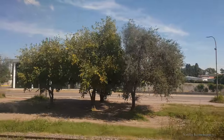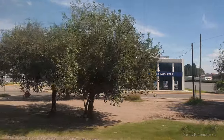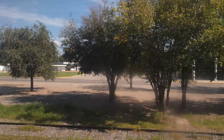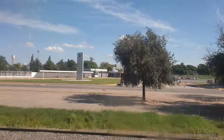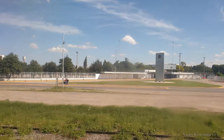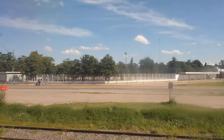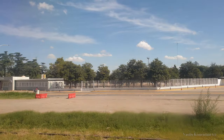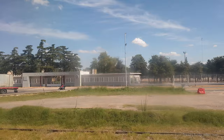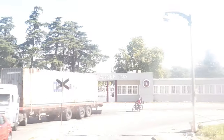And we're actually approaching the factory, the plant I mentioned to you, which is the FIAT facility, production facility. That's it. Here we are. So all of this territory, it is that plant. It's the FIAT plant. There you go. FIAT. Yes.